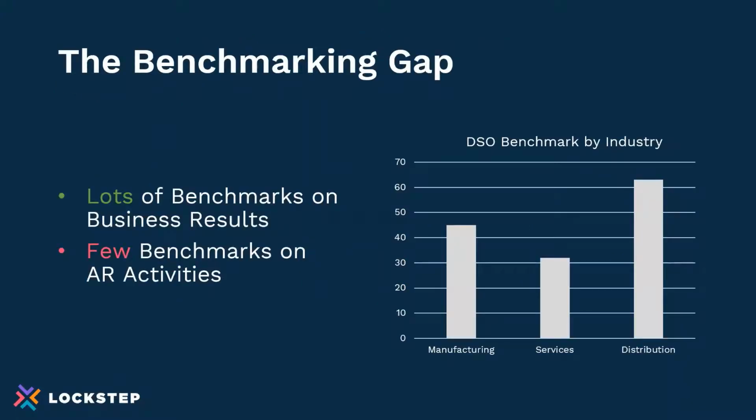And that's where we noticed there was a benchmarking gap, because while there's a lot of accounts receivable benchmarking services that cover business results, such as days sales outstanding, there's very little data available on which activities and how much have the biggest impact on collection performance, i.e. cash flow. If you're a company looking to reduce your DSO, where do you start? There is no benchmark to evaluate yourself on that.